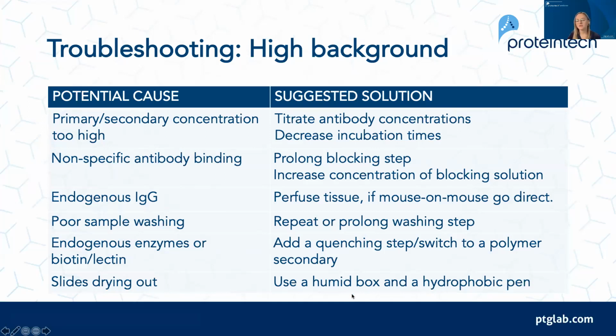Talk to people. There are lots of really clever methods online. If you can't afford a proper humid box, there are lots of ways that you can make one yourself quite cheaply. I definitely recommend trying to improve on that, because slides drying out is honestly a very big cause of high background.